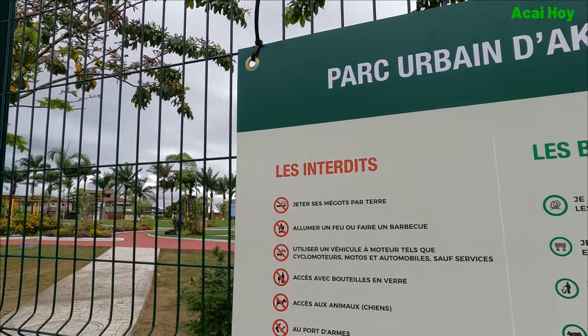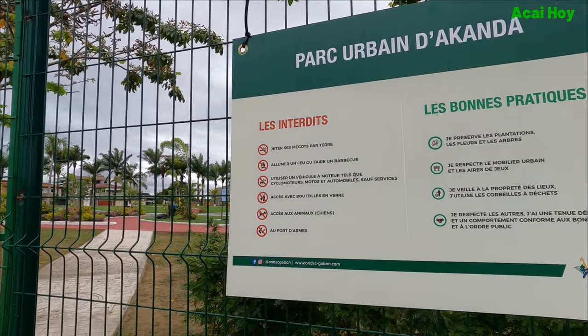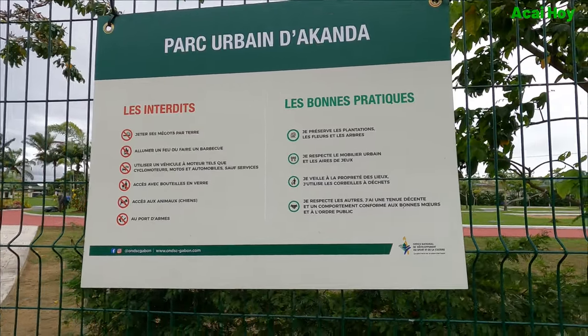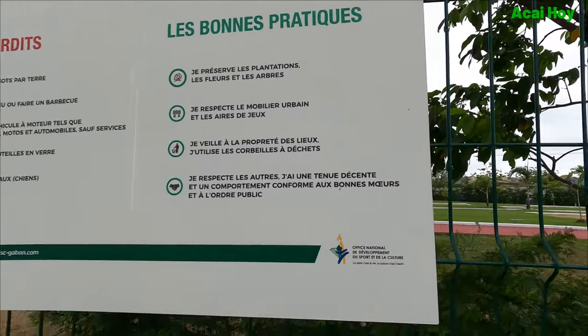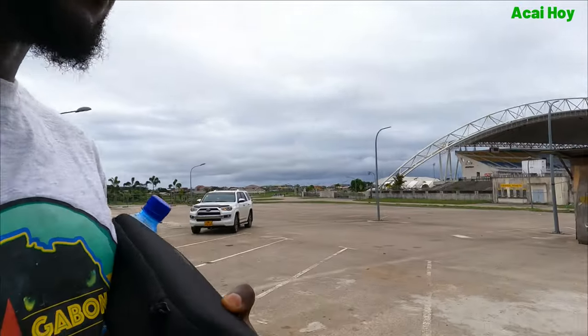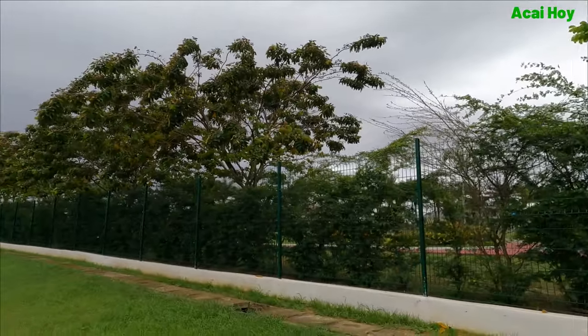You see? I think this should be under the Office of the National Development of Agriculture. I think it should be under the person, but I don't know. It should be something there. So it's like a new park that they're building, but it's still new. It's under construction, but it has not yet been opened for the public.